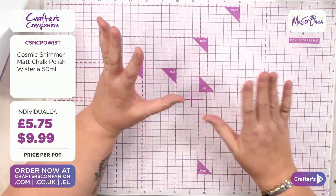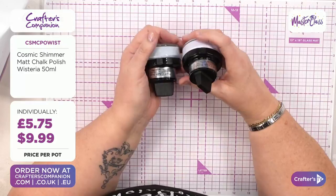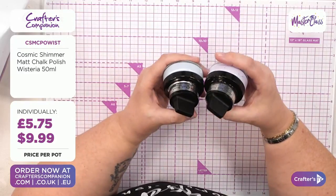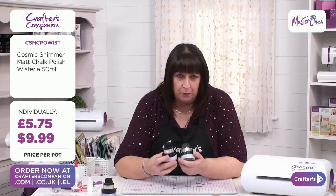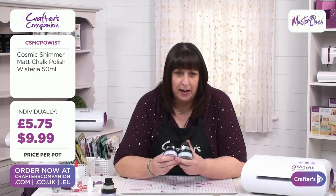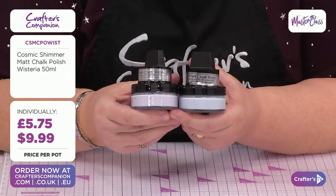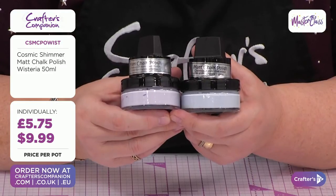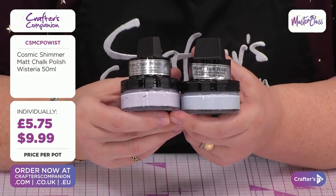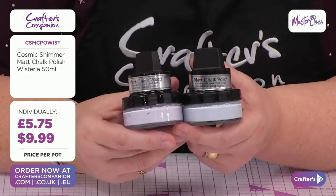So what I'm going to bring in first of all from the Cosmic Shimmer range is a couple, and these are one of my favourites. I absolutely adore these. This is the matte chalk polish. If you haven't come across this before, it's a water-based medium and it dries with a really nice chalky finish. So it's great for those sort of shabby chic projects and things like that.